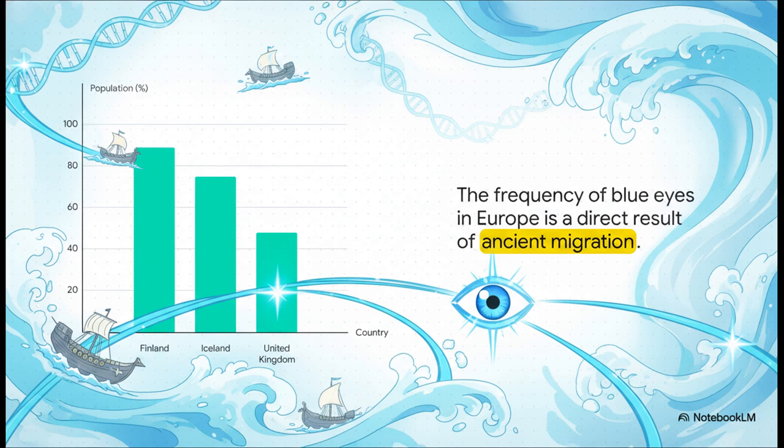I mean, look at this. The blue eye mutation is really common across Northern Europe, but its frequency is all over the place. It's in nearly 90% of people in Finland, but less than half of the people in the UK. These patterns are literally a genetic fingerprint of ancient migrations and how populations mixed over time.